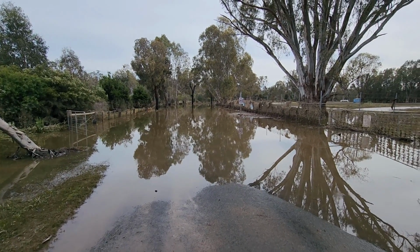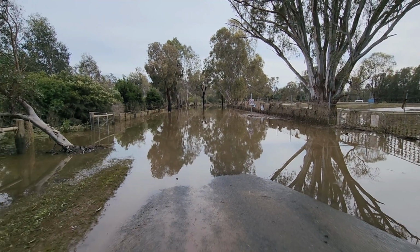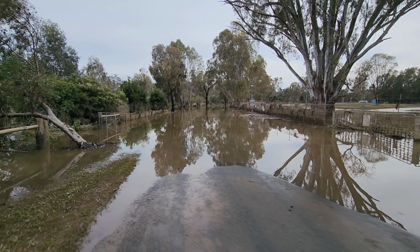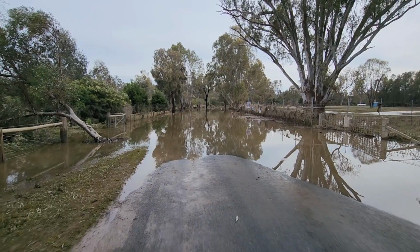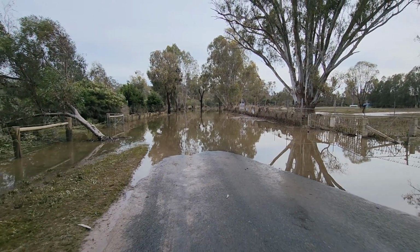So we'll have to leave it another day. Christine and myself are going down to Seymour shortly to help some friends that had water right through their shop and their house. So that's where we're going to spend this morning. I may get a little bit of footage down there in Seymour to show you what it's like, but we'll see how we go.